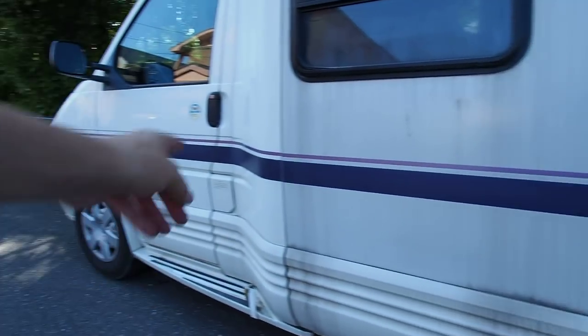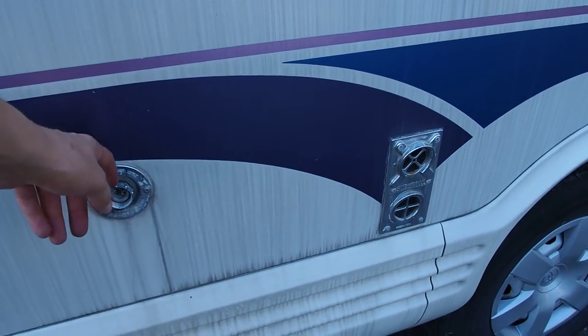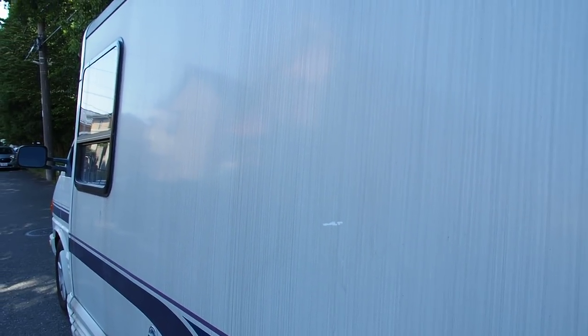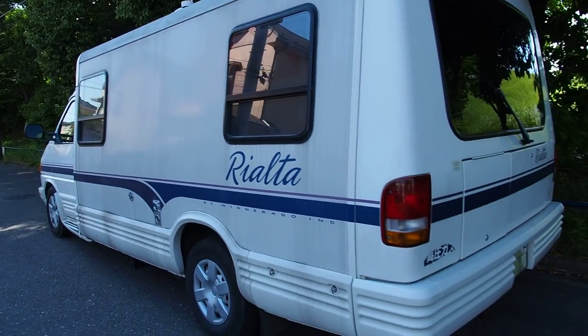Okay, so fuel in there. This one here is your water in. This is an exhaust. Little damage there. You can see this stripey look. That's from the Japanese black rain. The black rain in Japan.